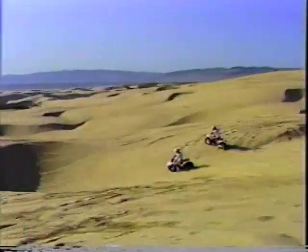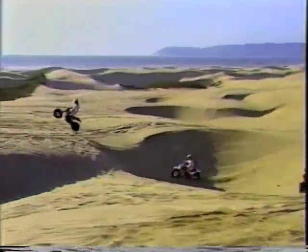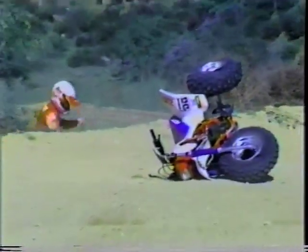So whether you're on a two, three, or four-wheeler, concentrate on clutch and throttle control with a power slide and good body position with a braking slide. And if you can, try practicing on sand. Mastering these techniques will help you get sideways only when you want to get sideways.